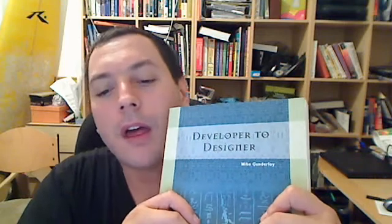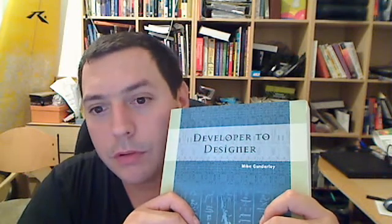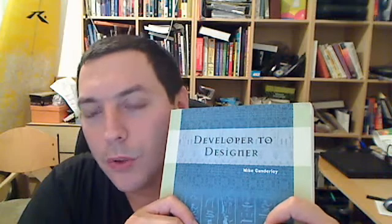Let's take the first one, Developer to Designer by Mike Gunderloy. Very cool book, very simple and basic, but it's basically about how to design UI that sucks less in the Windows era. So, very interesting book, especially if you've never done UI design. You think you know what you're doing, you probably don't.